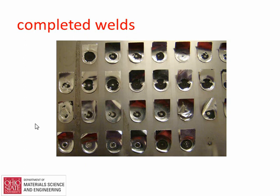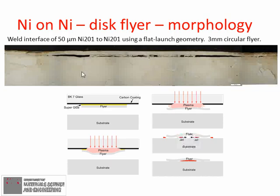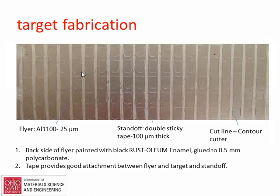So within a minute, you can do all these experiments at different energy levels if you want to control it. Depending on the distance of the flyer plate from the laser, you can control the spot size, right? So if you have the flyer plate at a certain distance, you can control the spot size and hence control the intensity or the power density of the laser. So this is what Huimin did.